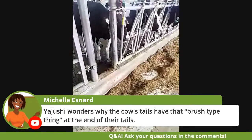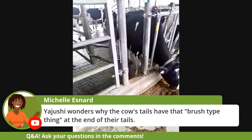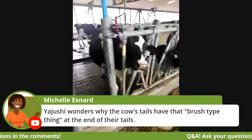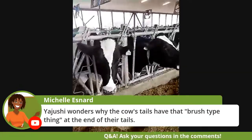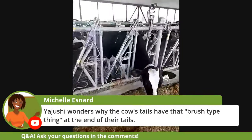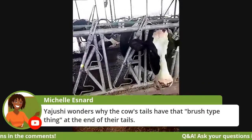And she wonders why the cow's tails have that brush type thing at the end of their tails. Well, it's just the way their tails get kind of curled up a little bit. We think it's really important to keep the tails long. Some people will cut the tail a little bit shorter so it doesn't get into stuff it shouldn't. We let them lay as long as they are, but they always curl up like that.